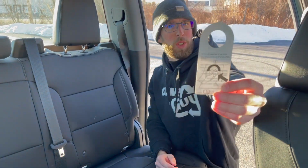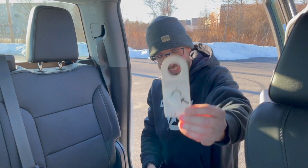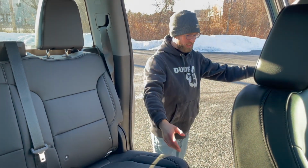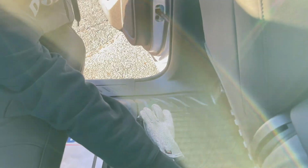When you're starting the truck, here's a little guide to how to start a truck that we should all know by now. Got just the basic controls, heating elements for their feet down here, which is really cool.